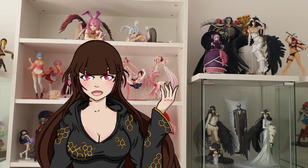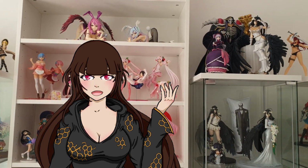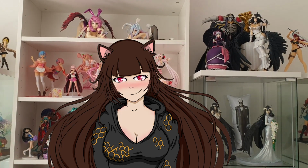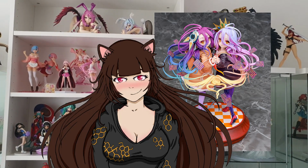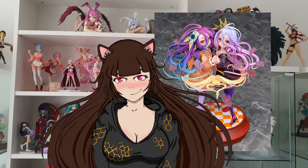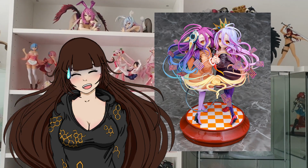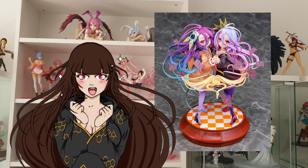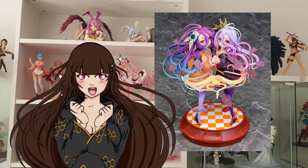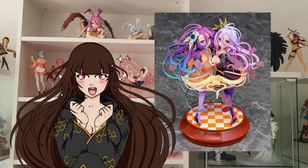For September though, I have another Shiro figure. Well, kind of. It's a Shiro and Shuvi figure. Yes, of course. You knew I had to get this one as well. And that is the No Game No Life Zero, Shuvi Dola, and Shiro Luxury Gift 1/7 by Phat Company. I feel like this will get delayed. I really do, because of how detailed this is. It's absolutely stunning though. The price is a bit questionable, but look at the prototype.